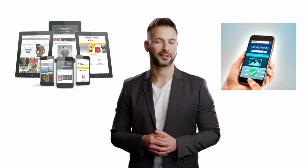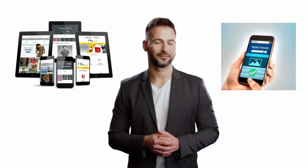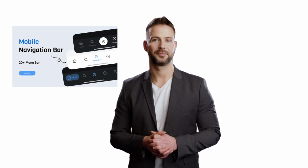Sixth is mobile-friendly. With the increasing number of mobile users, it's essential to ensure that your website is fully responsive and optimized for mobile devices. This includes easy navigation, fast loading times, and mobile-friendly design elements.